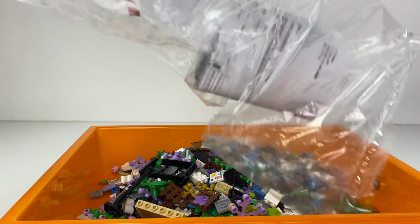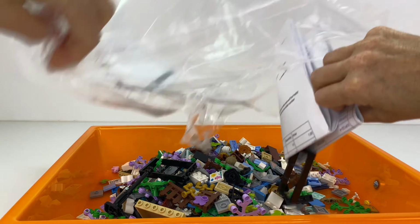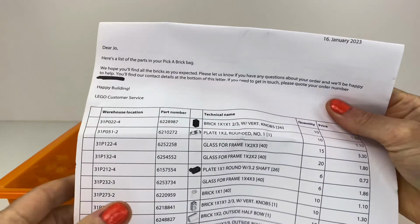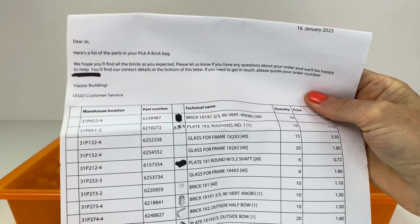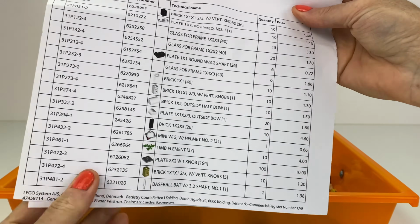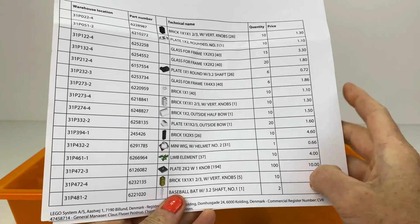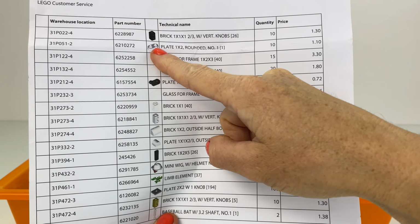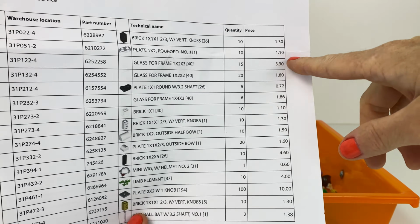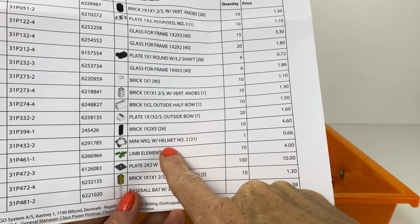But anyway, I can't wait to see what I ordered because I have forgotten, because it took so long to get. So when was it? 16th of January I ordered it from the Pick a Brick thing online. And what I ordered there, some of those curved plates. So 10 of those for $1.10.